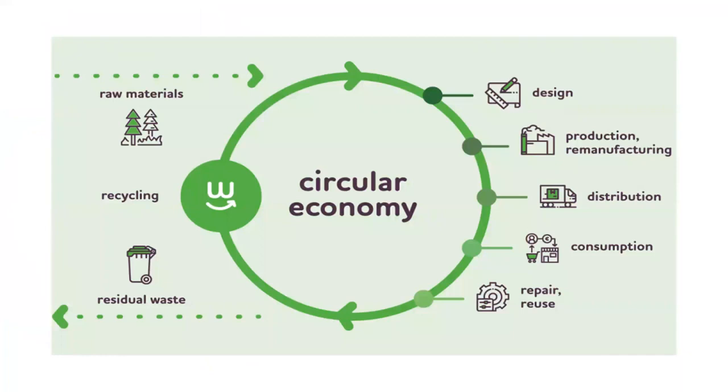This model cannot work anymore, because everything doesn't exist for infinity. So we need to use everything wisely. We need to move from the linear economy to the circular economy.